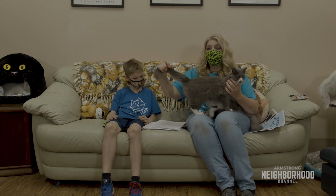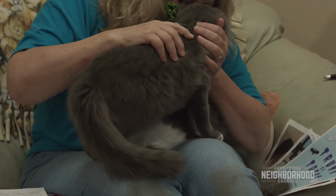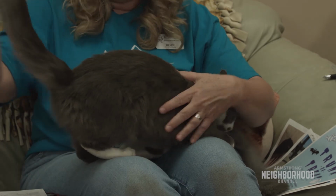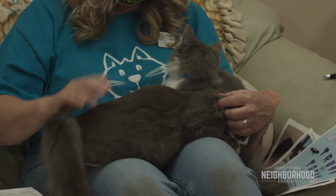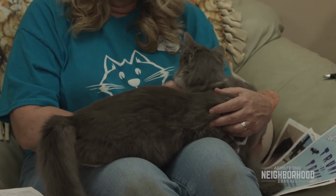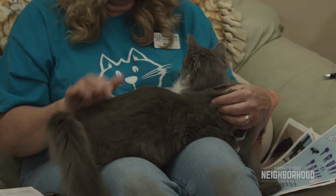They've been super high energy. Look at the tail, it's just gorgeous. You're gorgeous. And it'd be nice to keep them together because they're brothers and they like each other and they're good company for each other. So if you're not home and you work, this would be a great pair to have. And they're not too little.